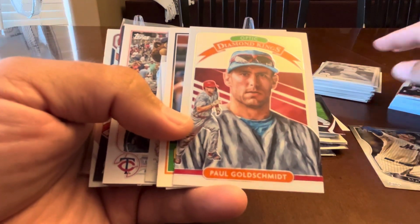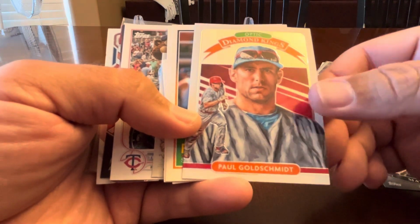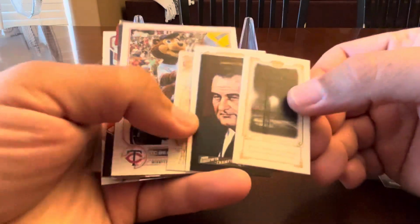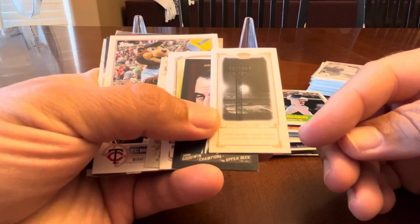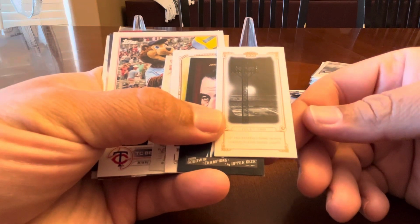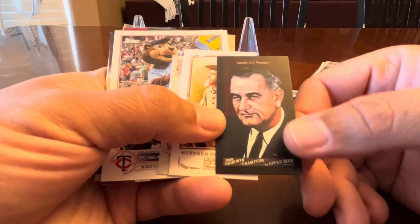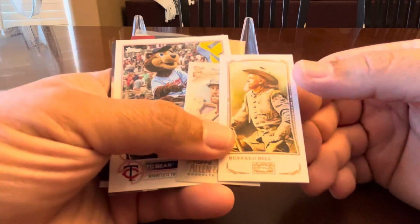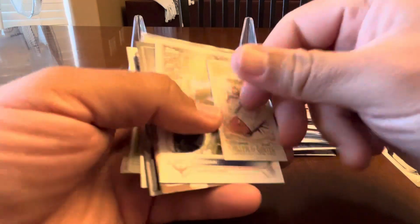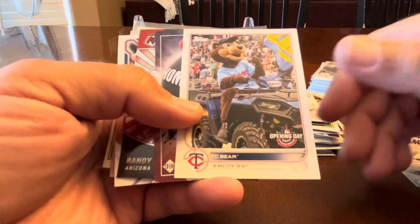This is a duplicate of the Optic Diamond Kings, but I need it for my Paul Goldschmidt collection. A couple of Duracell cards. Those are sweet. Some minis. So you got the first pro baseball game, minor league, played under lights, which was July 8th, 1909. Got a Lyndon B. Johnson card for my Presidents binder. Buffalo Bill. This McGuire is the A and G back, so a little bit more rare. Wasn't sure if I needed this one, but again, for a dime, I'll take it.